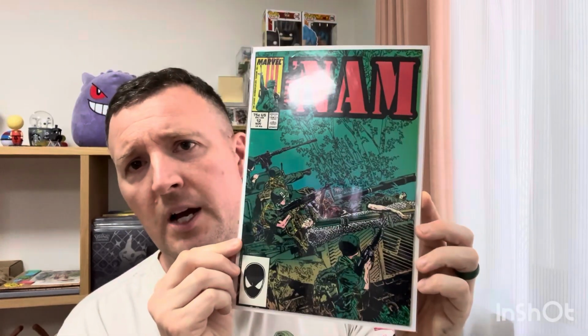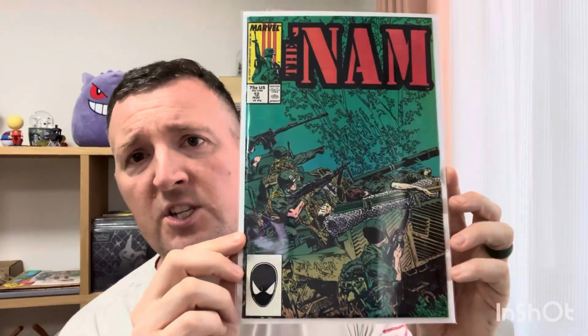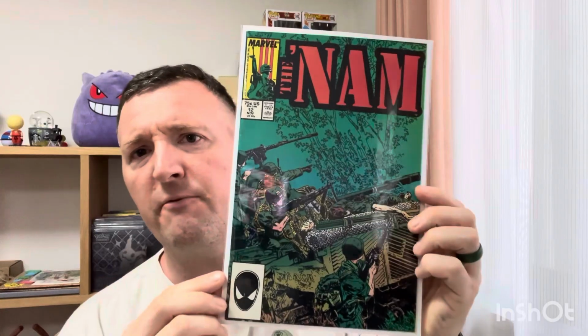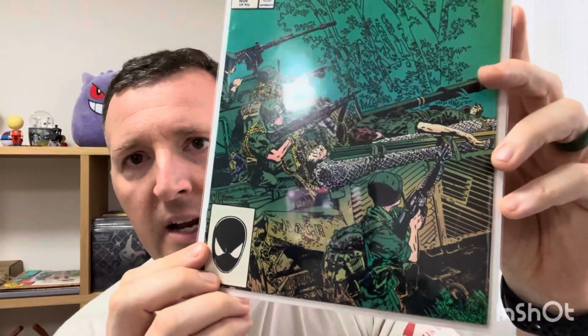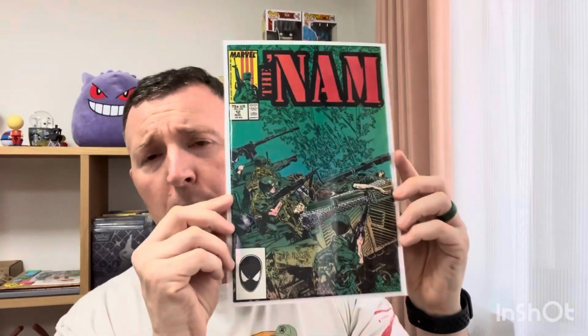Pretty awesome book. I haven't read too many of them, but the artwork was really nice in this book here. You can see it's pretty crisp. That green background just has a different feel to it, but you can see that each of the characters on there is very well detailed when it comes to the army guys, right? And the weapon stuff, right? So if you're a big fan of wartime books, the Nam is where you need to be looking. This one here is Nam number 13. That was number 12, excuse me. Let's see anything specific about that one.